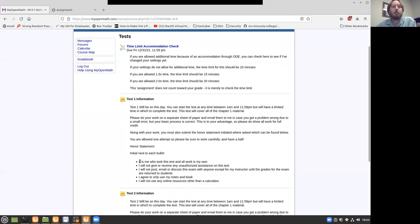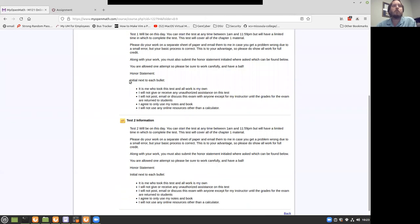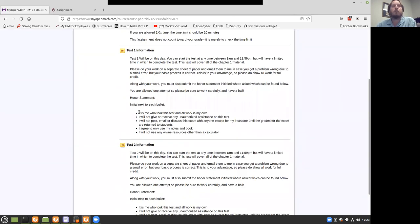I do say that when you go to take the test, you'll want to do this honesty or honor statement, I guess is what it's called here. So print it out and initial next to each of them, or write it out by hand. This is going to be the case for all of the tests we do in this class, but it is you who did the test and the work is your own. You do not give or receive any unauthorized assistance on the test. Don't post or discuss the exam until after I post the grades, but not before.